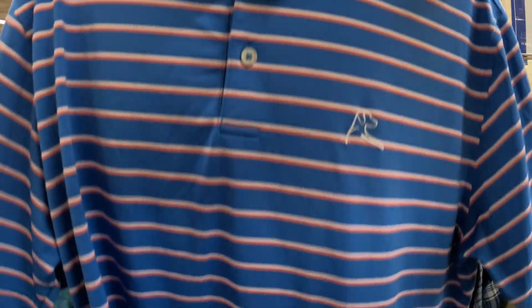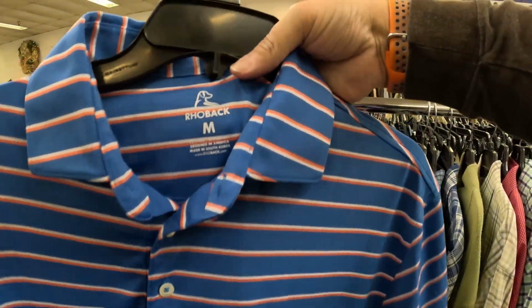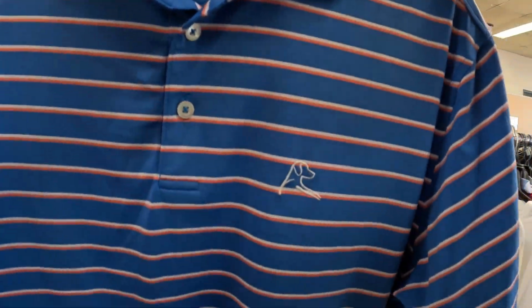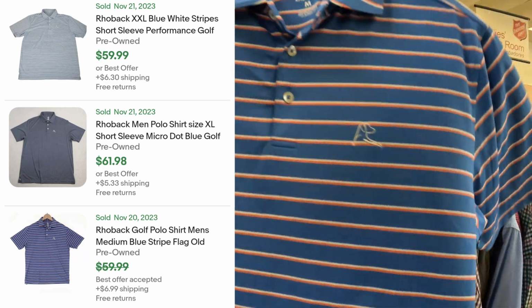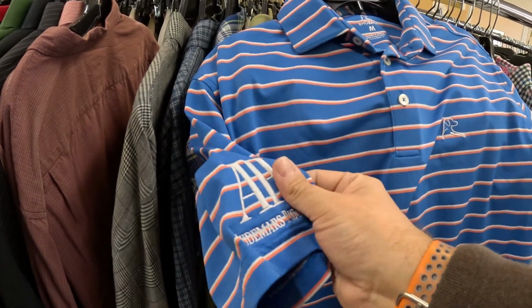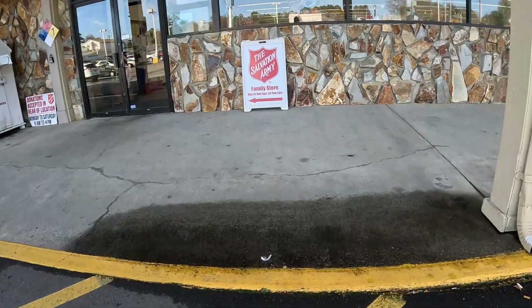So I'm trying not to buy clothes, but this is the exact reason why I still look. Rhoback is an excellent brand. Shirt's going to be $3.99. Should sell for like 30 or 40. I think there's like 60 listed and 300 have sold. Wait a minute. So it does have a logo on it, but I still think it'll sell quick. I'm going to pick it up. Like I said, $3.99.